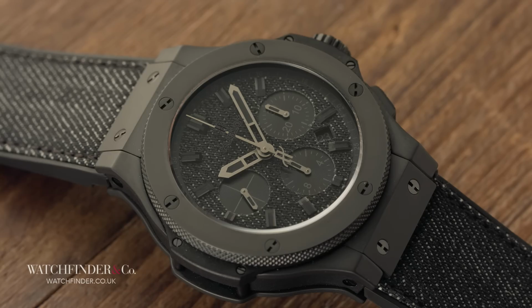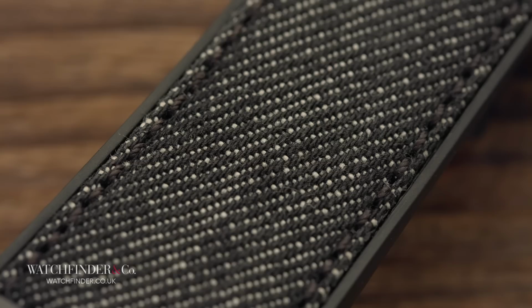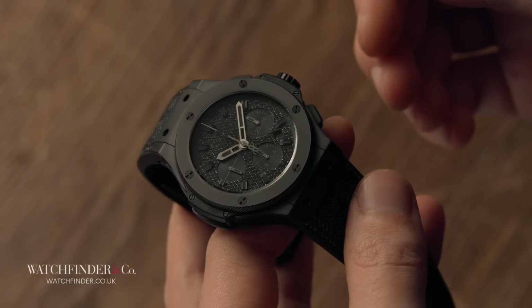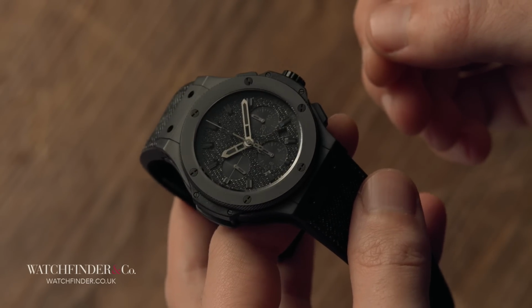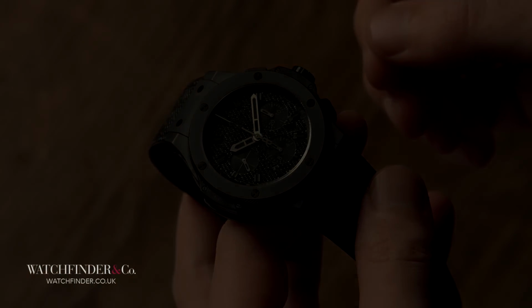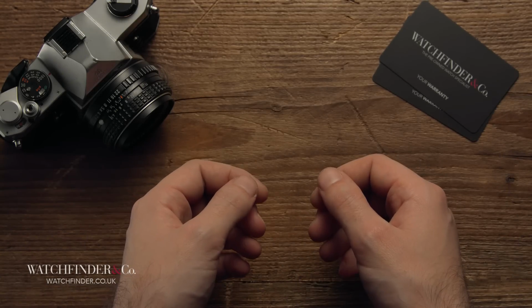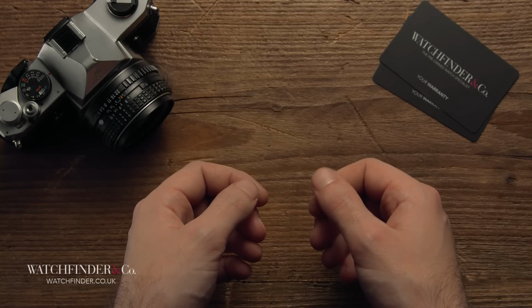Encased in black ceramic, this Big Bang's dial features a processed denim that's been hardened for easier moulding and has a strap to match. Unlike ordinary jeans, which manufacturers say you should never wash, this denim-clad timepiece can be submerged to a depth of 100 metres. It's great when manufacturers do something a bit different. It would be a very boring world if they didn't.